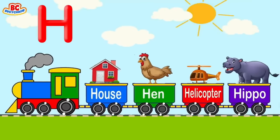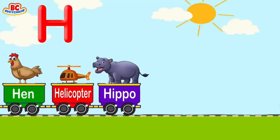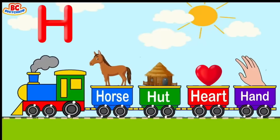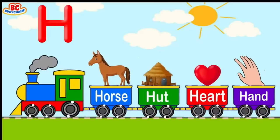Letter H. House. Hen. Helicopter. Hippo. The letter H. Horse. Hut. Heart. Hen.